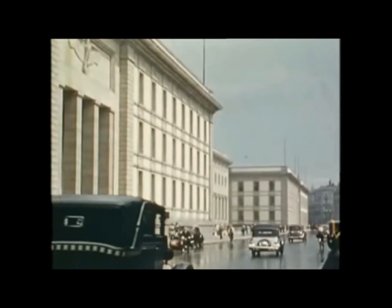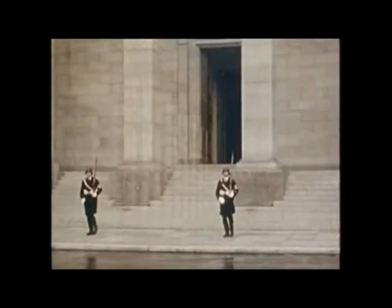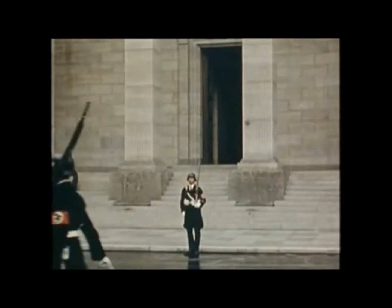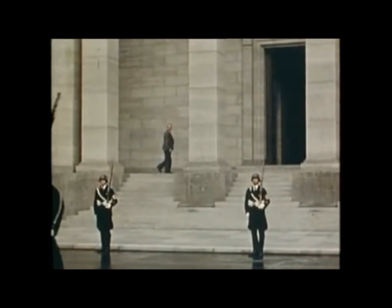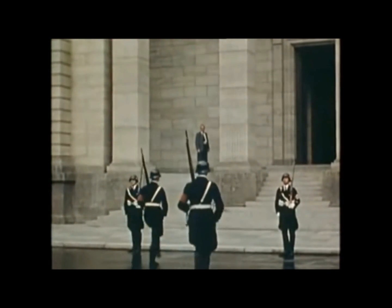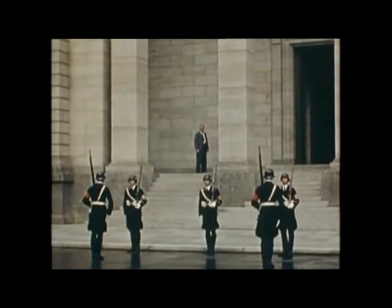The new Chancellery building was the only structure completed in Hitler's master plan to turn Berlin into a world capital called Germania. Every aspect of the structure and its surroundings was made to give people the impression that Hitler was the ruler of the world.